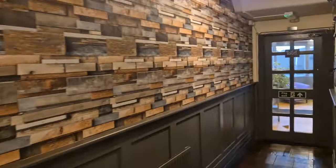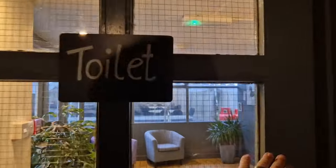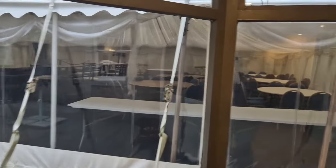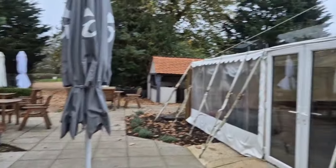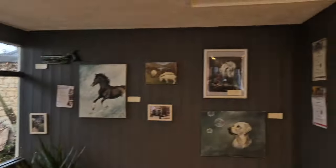The toilets and stuff are down this way apparently, but if we go down here, I'll be able to show you the marquee, just there at the back. Look, that marquee is available for functions, private hire, and all sorts, and that is a really good space, isn't it? So yeah, that's available for hire. If you are in the area looking to host a special event, you might be able to find it there.